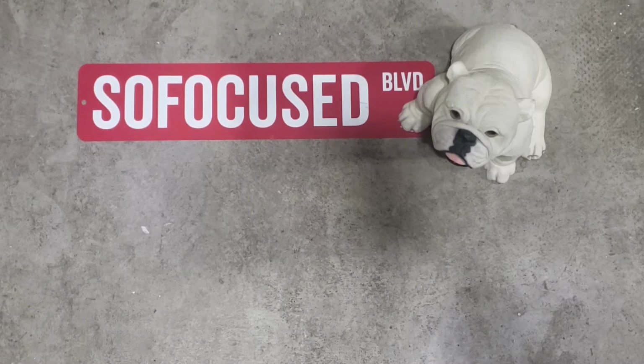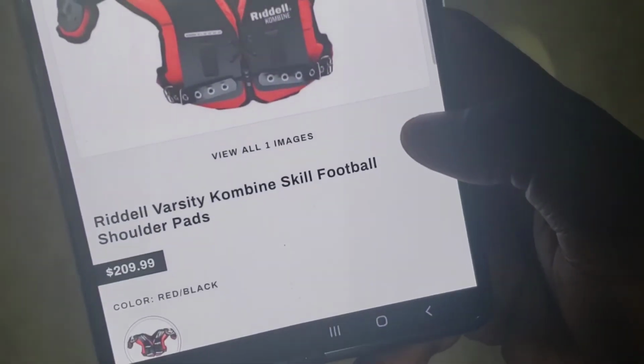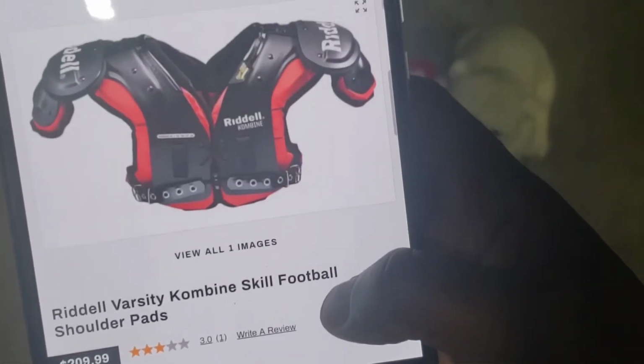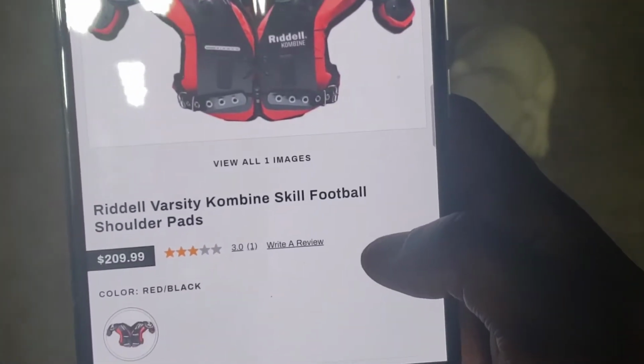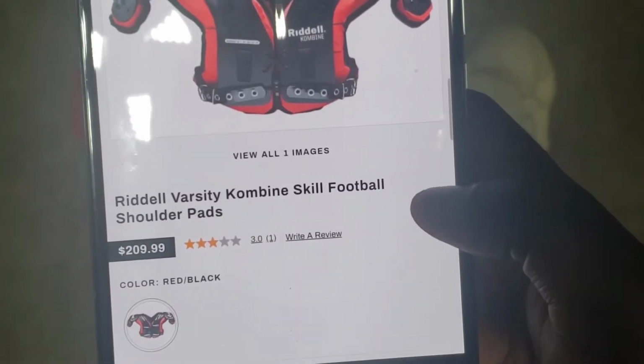So it's the Riddell Combine, and check out the price on this. This is what I'm telling y'all, how these flips go. So right now, selling at Dick's and some other stores, but peep the price on that. $209. So that right there is exactly what I got for $17. And check the price out on that. So that flip is going to be crazy when that sells.